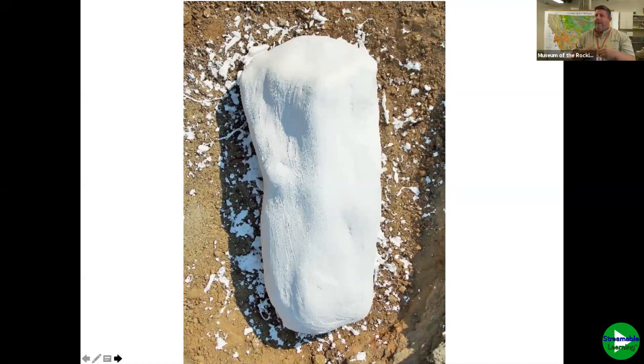And here we have the finished result after I take burlap strips, dip them in plaster of Paris, and wrap the whole bone. Once that plaster hardens up, I will dig underneath, all the way underneath, roll the whole thing, and do the same process on the other side. And then when I bring it back, here's an example of a completely plastered up bone.